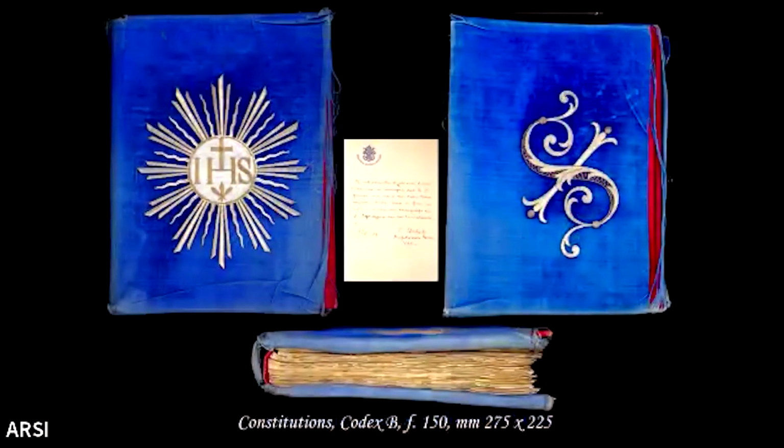This binding is dated by a handwritten note by Father Franz Erle. He was head of the Vatican Library at the time, and he writes to have taken in charge the manuscript for a restoration treatment. The note is dated November 1908, the beginning of the 20th century.